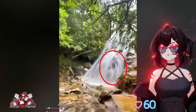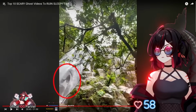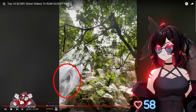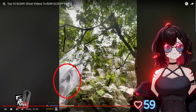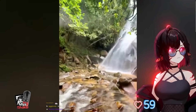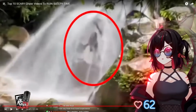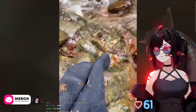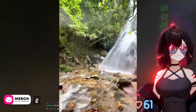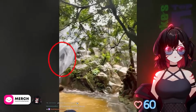Someone or something can be seen sitting on a rock inside the waterfall. That's probably a shadow or something. Like the rock has a hole there. That's not someone sitting there, right? Whoever or whatever it is appears to be wearing a white dress and has long, dark hair and dark arms. Without a source, it's impossible to establish whether this footage is real, fake, or even explainable. It's a rock.